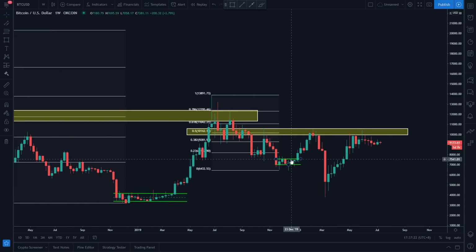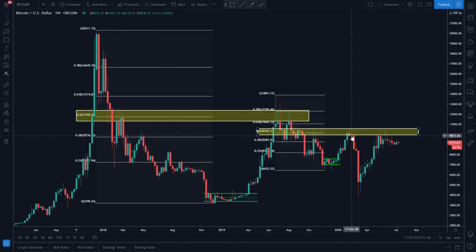But if you notice, after price started rallying to the upside, it came across this 0.5 Fibonacci retracement level, and after that you can see this weak rejection here, this weak rejection here. Don't look at this price correction, guys.